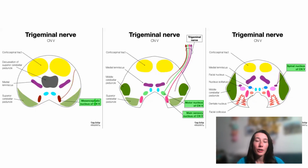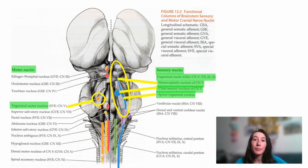These images are a schematic of a transverse cut of the brainstem. I show you this because this really helps to show that there are 3 sensory nuclei of the trigeminal nerve, as mentioned before. They're all at different regions along and within the brainstem. Here you can see that the mesencephalic nucleus is the most superior. Then inferiorly we have the chief sensory nucleus. And then at the very bottom, most inferiorly, we have the spinal trigeminal nucleus.